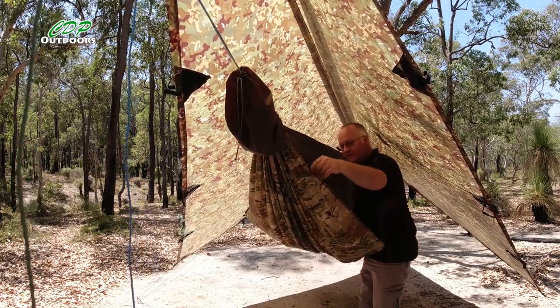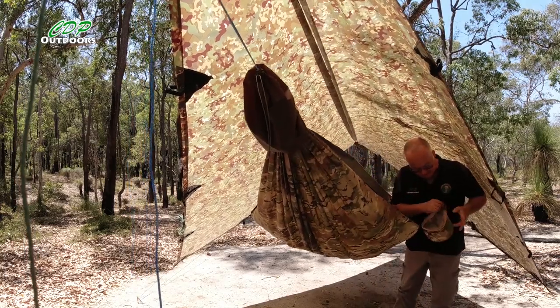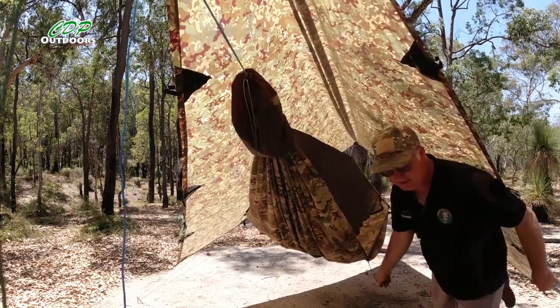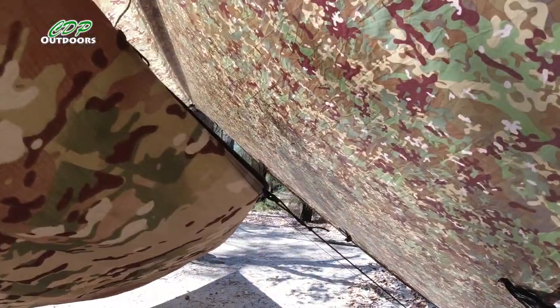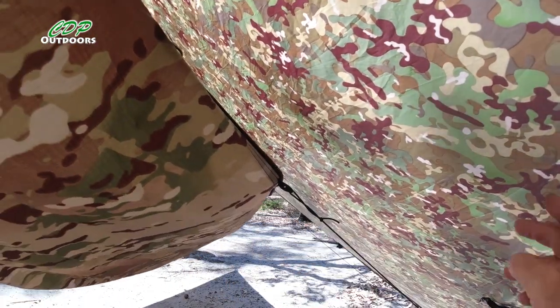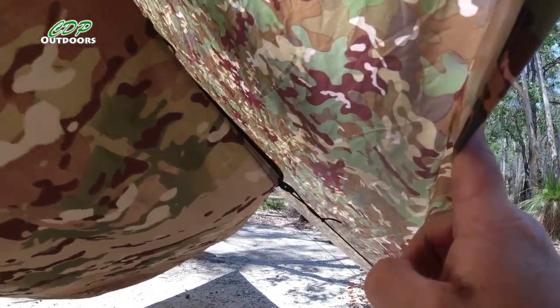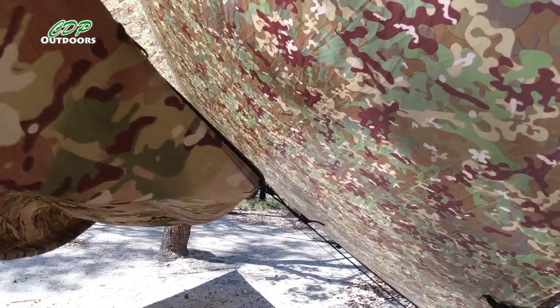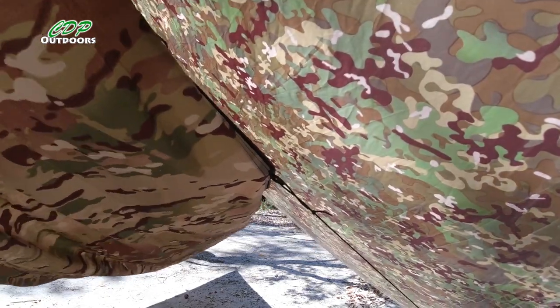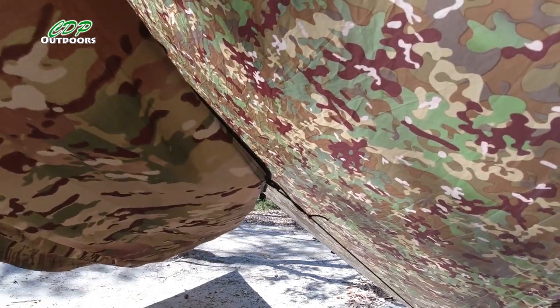Yep, I like that. Plenty of room. Give you some great shade. When we did this last time using the basher, this point of the hammock, on the other side that is, was sticking right past the edge of this. So this 3x3 tarp covers it nice and easy, with room to spare.